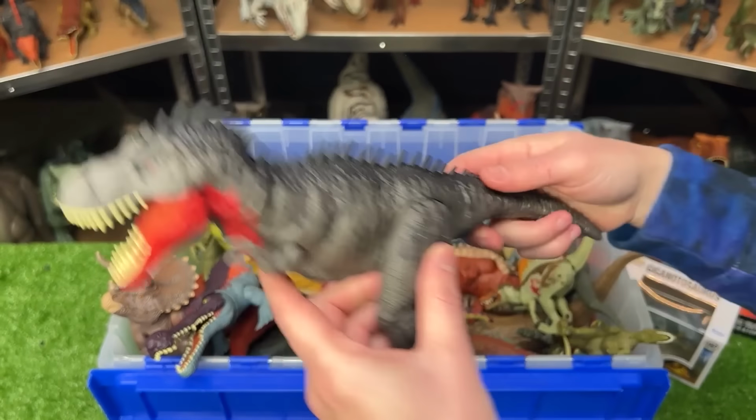Right here from the first Jurassic World movie is the miniature Mosasaurus figure with battle damage on the side. That is really cool. I have quite a few giant Mosasaurus figures, but this one is still really cool and decently detailed as well.